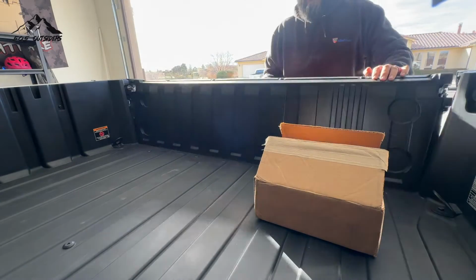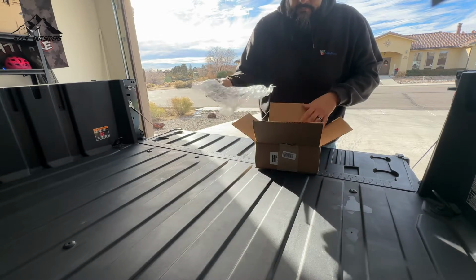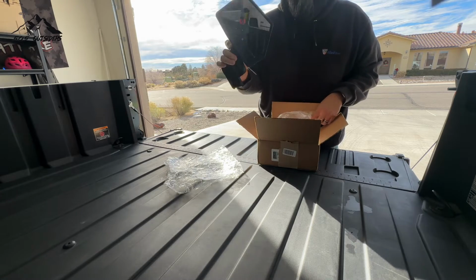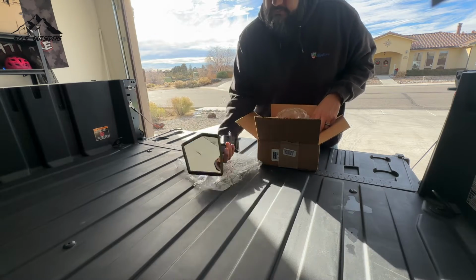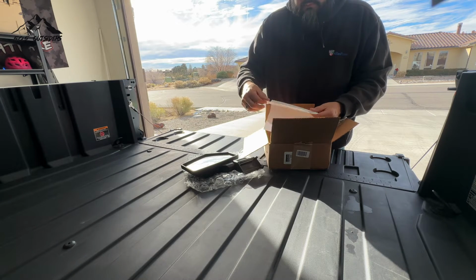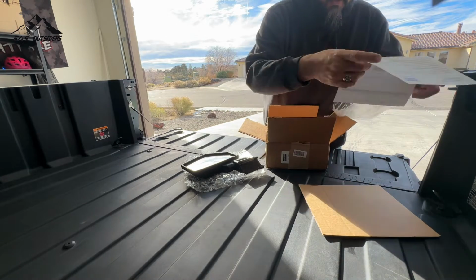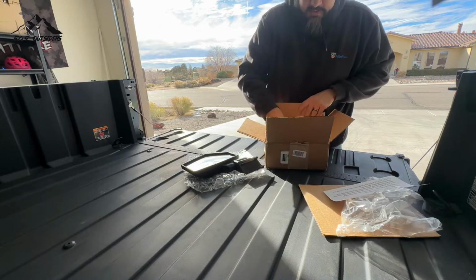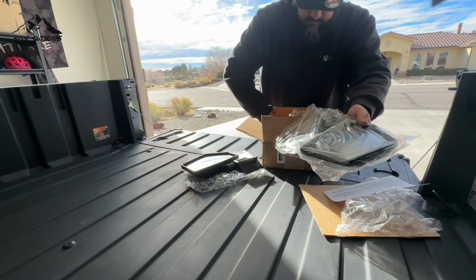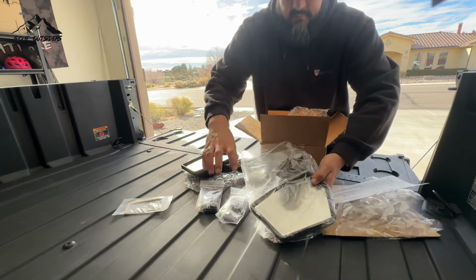Alright, let's see what we got in the box here. Lay down the tailgate. Bubble wrap. Big old truck style mirrors for a big old truck. Instructions, with a location to find some directions according to Polaris on the web. Here's the driver's side mirror, and some brackets and seals.